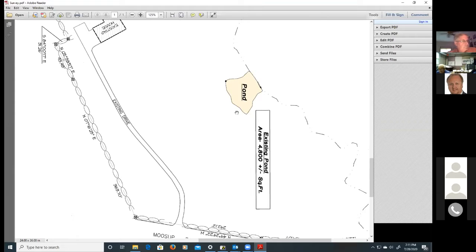I did walk the site. There is no associated wetlands with the pond. The edge of the pond is the edge of the wetlands. It's all upland embankment in this area over here where he wants to remove the vegetation. As we said last month, he is going to be putting in a silt sack or something in this area over here to keep anything that may flow out from going downstream.